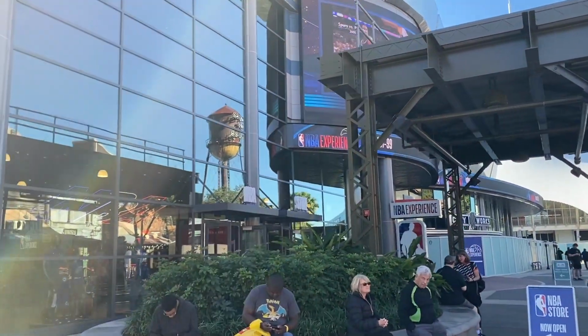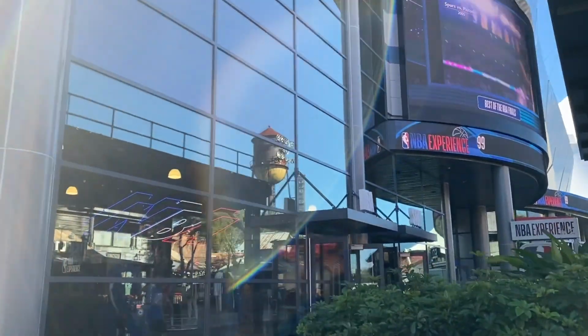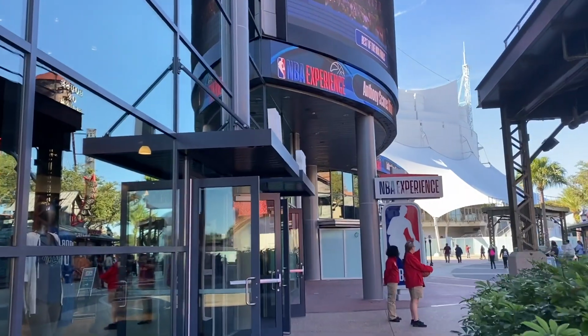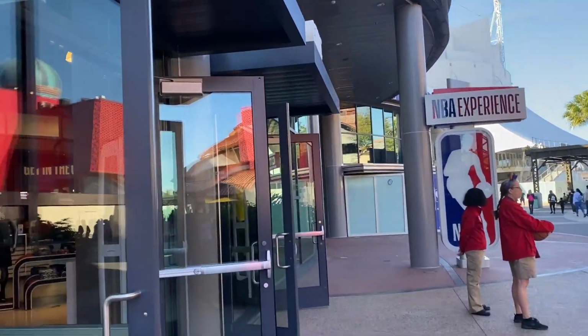Starting off our list strong with a legendary piece of sporting history here at Disney Springs. I'm outside the NBA Experience, and I'm going to show you probably the biggest shoe you've ever seen, and you're going to be shocked that you could buy it right here at Walt Disney World. So at the NBA Experience, you have to buy a ticket to go in, which I fully explored during our Best Things to Do Without a Park Ticket video. But if you want to go into the store, you're more than welcome.